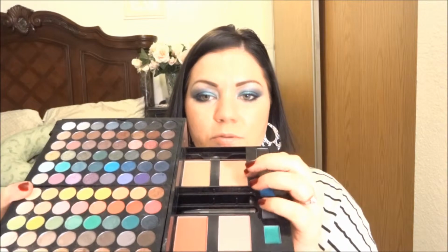And I have a palette from Sephora. This is their Blockbuster. Sometimes I'll use their blushes that they have in here. They're actually very good quality. And this is usually what I go to. It's very similar to the Orgasm.